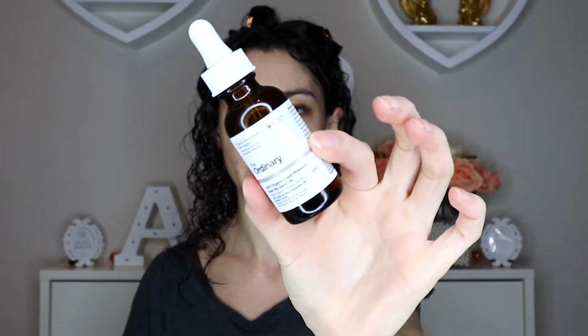And the last thing I go in with, I don't really like to use a moisturizer. I don't know. I just feel like sometimes it can make me break out. It's just kind of heavy. I just don't like the results I get. So instead of using a moisturizer, I use the Ordinary 100% organic cold pressed rose hip seed oil. I use this every single night all over my face, neck, chest, and backs of my hands.